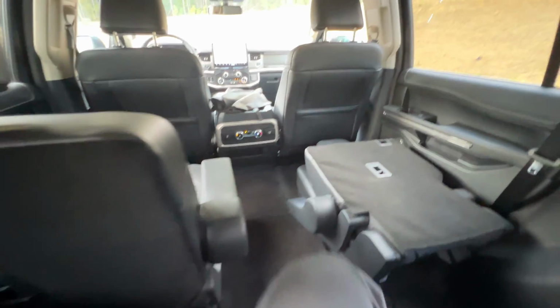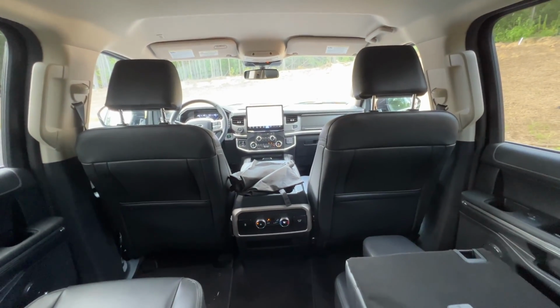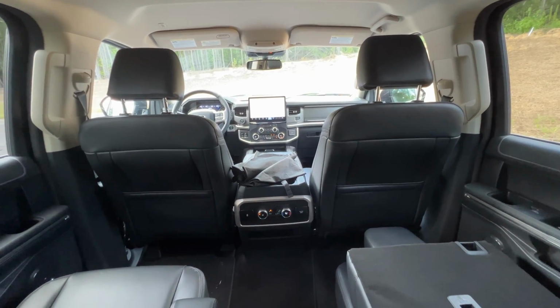You have some cup holders right here, USB, little tray, right? There you are. That's the space. Pretty easy, no big deal. And that's pretty good coverage of the interior. So is this all necessary?